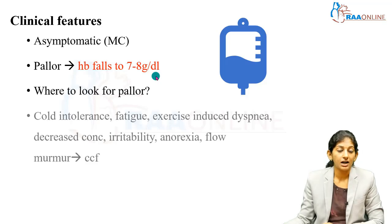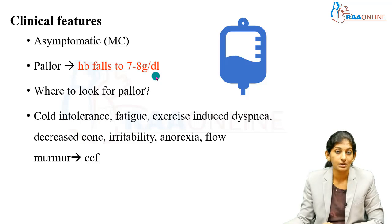So we will go on to the other clinical features which are not very common but will clinch the diagnosis of anemia. Cold intolerance. Many times we think of cold intolerance and we associate with hypothyroidism, but no, even anemic patients also complain of cold intolerance. Fatigue in children, very common. Mothers complaining of weakness in child. My child doesn't play, doctor. Whenever my child plays, there is a breathlessness or there is a dyspneic episode, exercise-induced dyspnea.